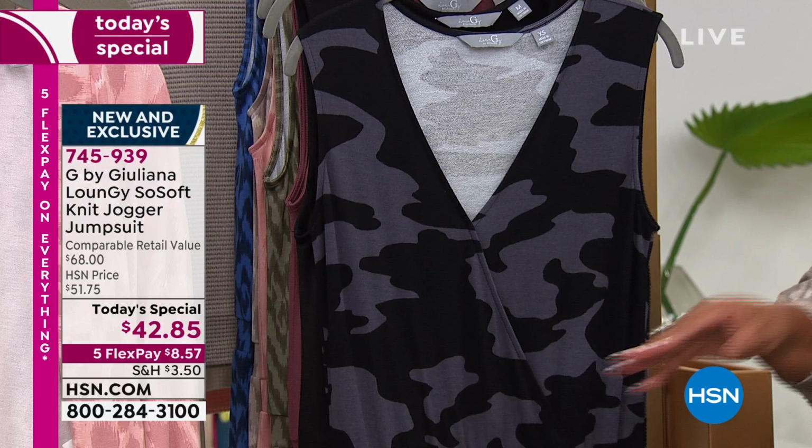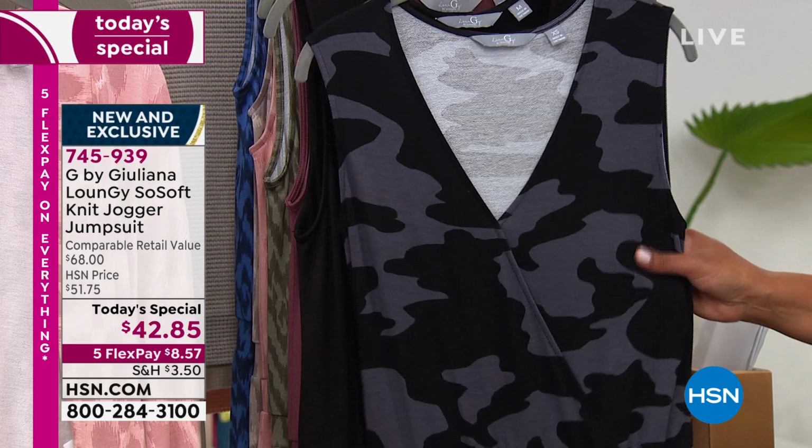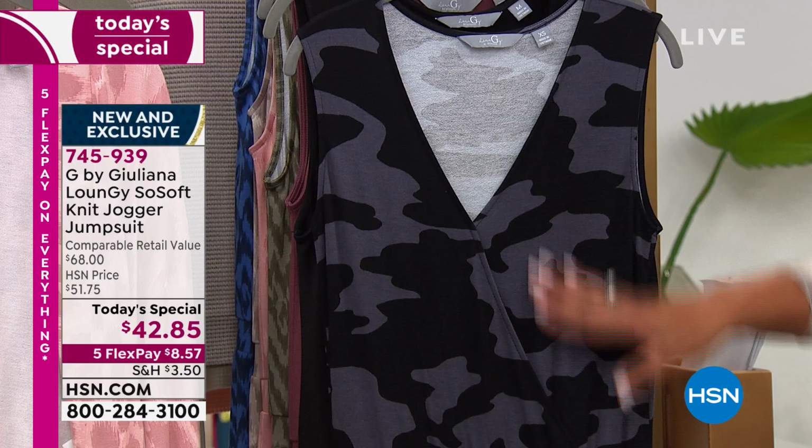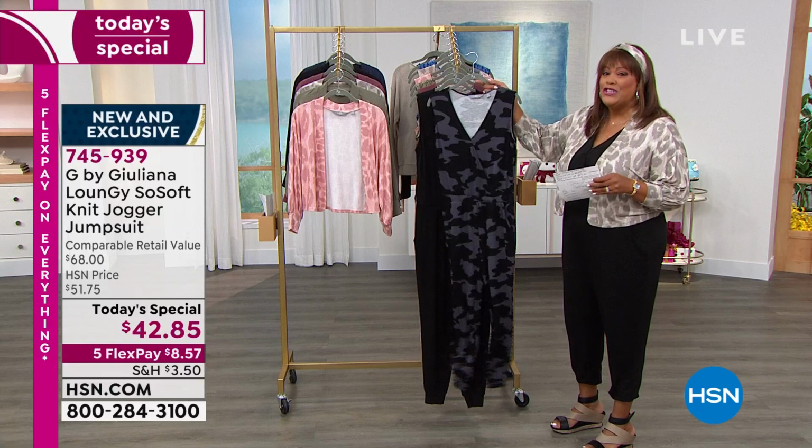This is my new favorite. They did a little social media thing with me where they asked me my favorites. I love jumpsuits. So I'm showing you the black camo. This is about to sell out. 300 left. That's it. This is the most popular. I was going to put that on, but I said, you know what? It's going to sell out. So you guys, if you want this, go to hsn.com right now. 745-939 is your item number. And I would jump on this. $42 for this is amazing because it's French terry. And I'm a fabric snob.